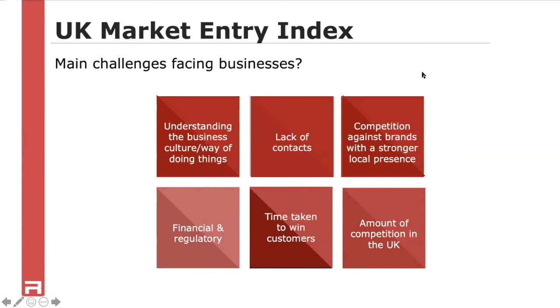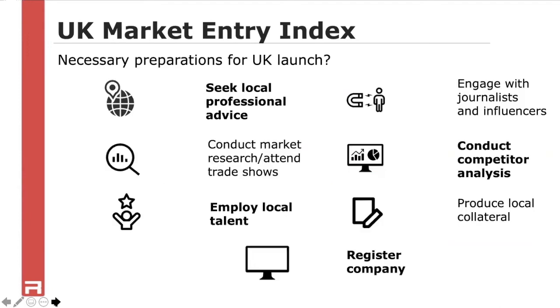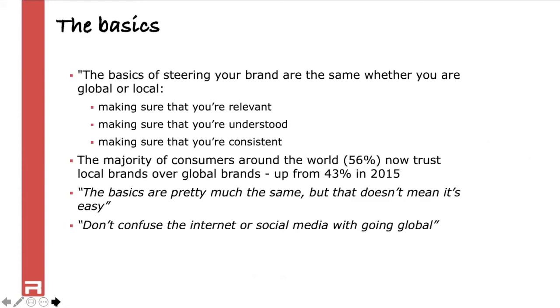So I think it goes back, obviously starts with what Tom is saying about make sure you're prepared in terms of visas and everything else, but it also, what James was saying, make sure you've done your research and thought about it and understand what the competition is going to be like. And then final piece on the research that we've done is what people think is necessary to do before they launch into the UK. And again, seek local professional advice comes up always in the top 3, as does something that James and Tom have talked about, which is employing local talent. Also appearing really quite frequently is engaging with journalists, conducting research, attending shows, which is obviously slightly more challenging, as we've talked about, and some of the other things there in terms of competitor analysis, which we would agree is really important.